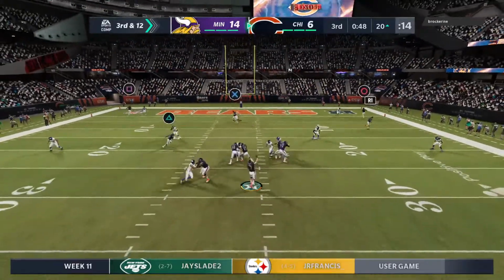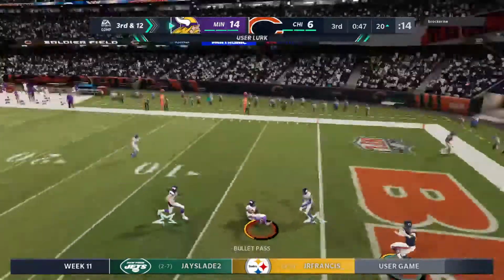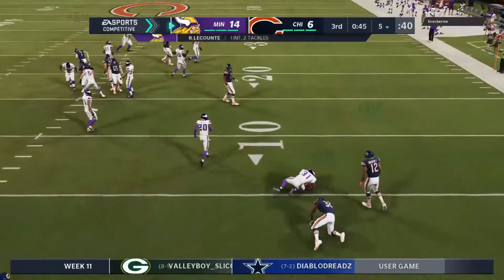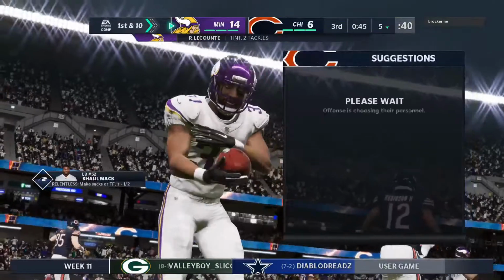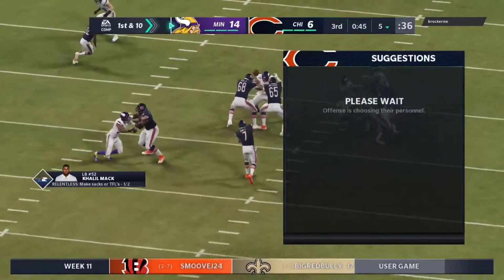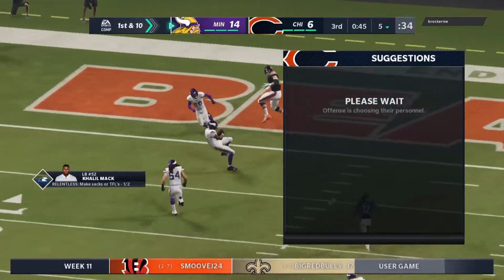On 3rd down, he'll drop to throw. And for a 3rd time tonight, he's intercepted. Picked off inside the 5. And a big turnover there as his guys will get the football back. That pick hurts a little extra because it was 3rd down. You were already in field goal range.